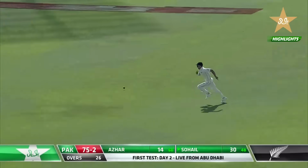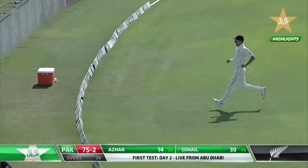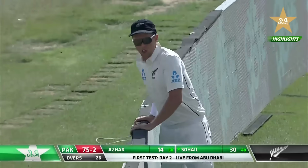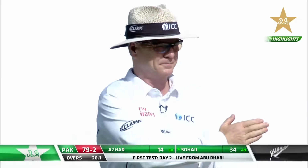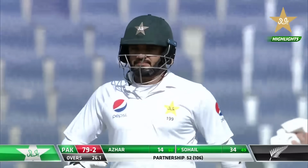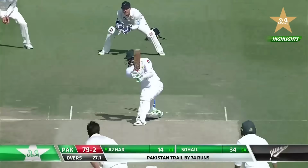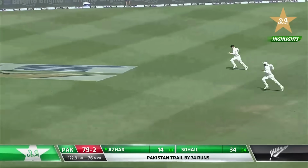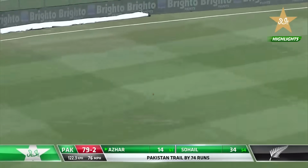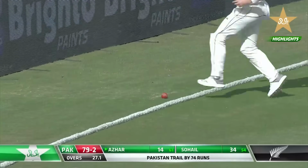In the air, just wide of the fielder. That'll pick up 4 for Pakistan, and that also brings 50 partnership between the two. I don't think he controlled that shot that well. He wanted to go over the top. He wanted to hit it more straighter. Lovely shape through the covers, that is, from Hasan Ali.